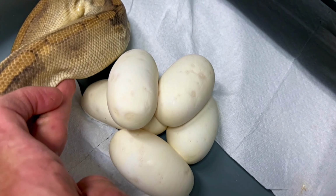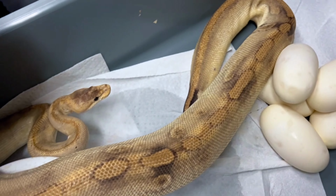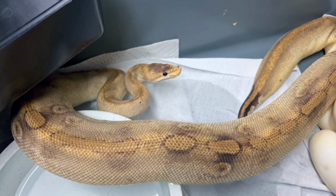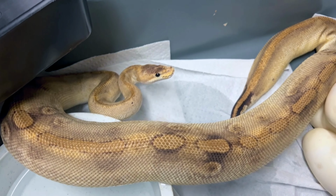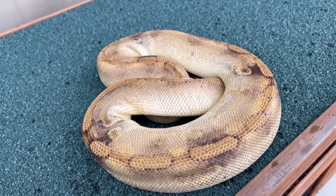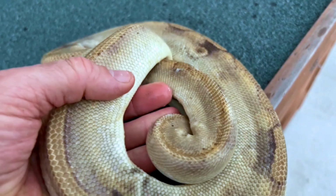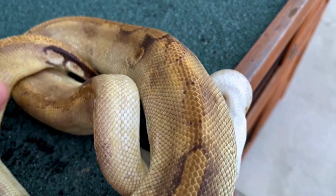Crazy looking big eggs. All right, good job, Mama. Don't bite me. She did a good job. She did a very good job. I'm very happy. And anytime I see eggs, I'm happy. All right, she's all cleaned up. I washed her off, got all that egg smell off her. And it's going to rain here.